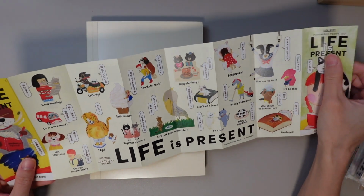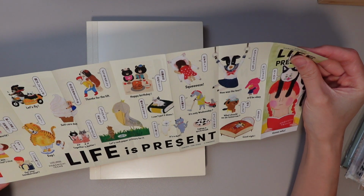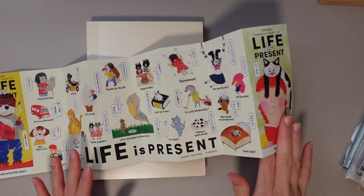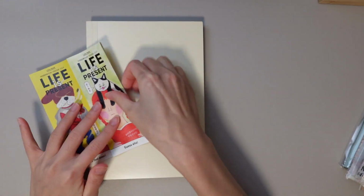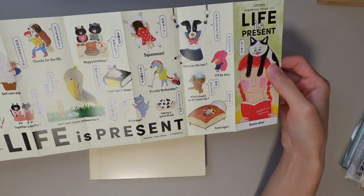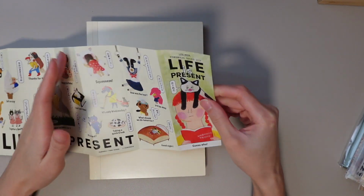Oh, we've got little phrases and little doodles here. I like how they choose a different theme every year. I think this one is centered around life and its small intricacies. Really cute. I like to keep these little inserts to try to journal with them and scrapbook, or even paste it across the cover. One year, I actually turned it into a cover for the A6. So I don't know if this is possible this time, but you might be able to.